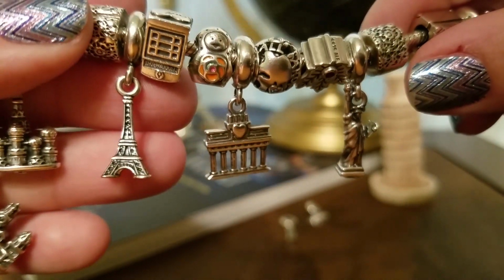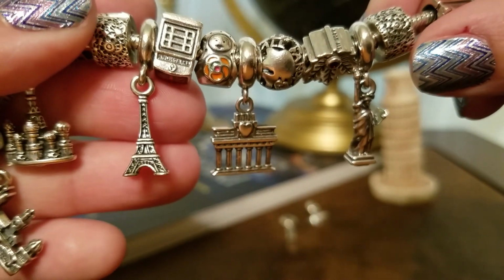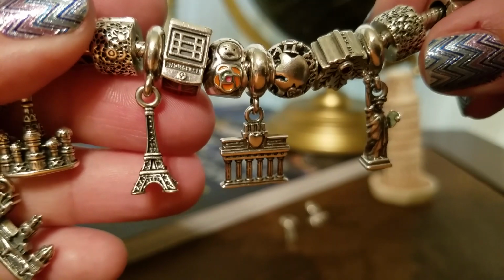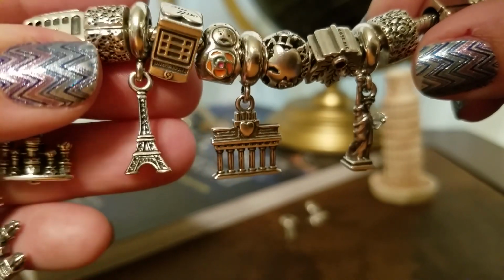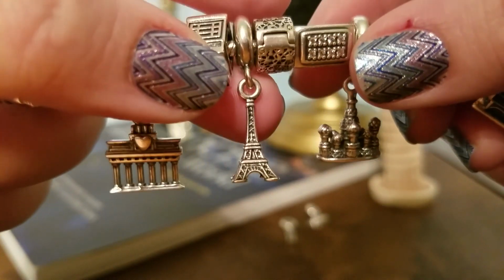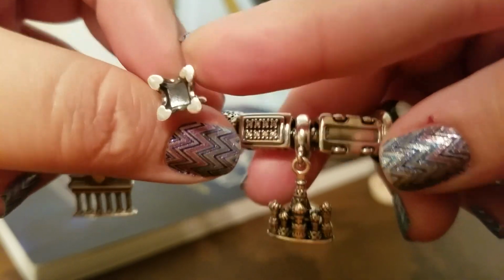Next is the Eiffel Tower. Obviously a classic travel symbol. I was only in France for about an hour, if that really counts. I went to Italy on study abroad, and we stopped in Paris to catch our next flight. So I was there. I ate a croissant. I could see the Eiffel Tower when we landed. So here's my Eiffel Tower on here. And I really like the inclusion of hearts on here because it's actually at the bottom as the feet that it's standing on, which is really cute.